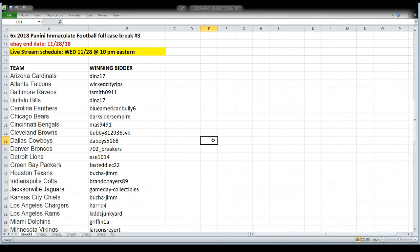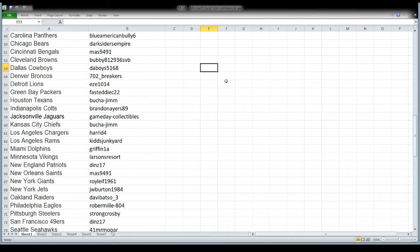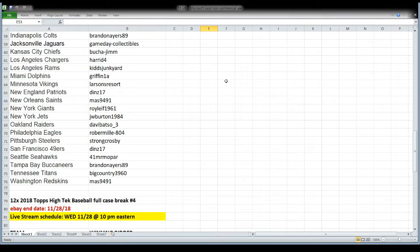Finally. All right, this is a 6-box case of 2018 Immaculate Football full case break number 3. Once again, ended tonight on eBay, Wednesday night, the 28th of November. Team names on the left-hand side. Your name is up in lights on the right-hand side if you are the winning bidder in here. And, of course, immediately following Immaculate will come High Tech Baseball.